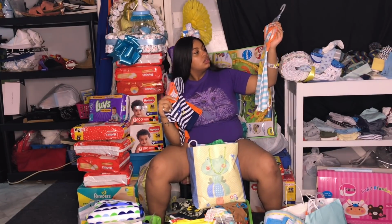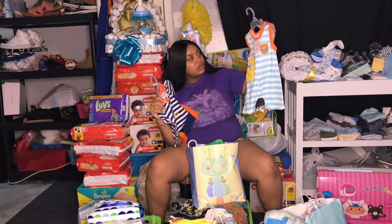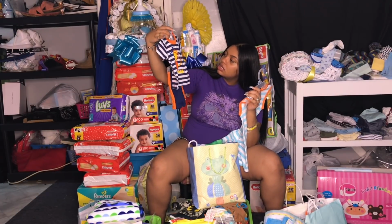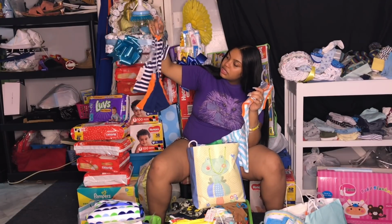6 to 9. This is just a little giraffe. Yes, no, dinosaur. A little dinosaur one. Once again, like a onesie type of thing. And this one is just a lion. It says Roarsome. Comes with little tiny shorts.